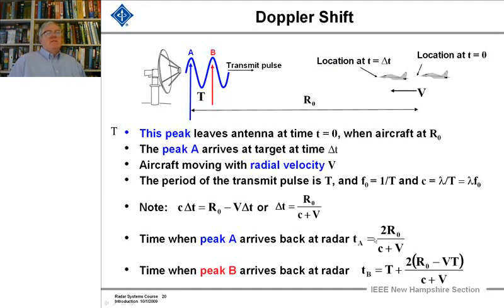Okay. Now let's derive the Doppler shift, and again we'll derive it for a linear target, but it should be noted that the Doppler shift only depends on the radial component of velocity. Okay, this peak right here I denote A, and one wavelength later I denote the peak B. Peak A leaves at time t equals 0 when the radar is at R0, and it arrives a delta time later. And we have the aircraft moving with a radial velocity v.